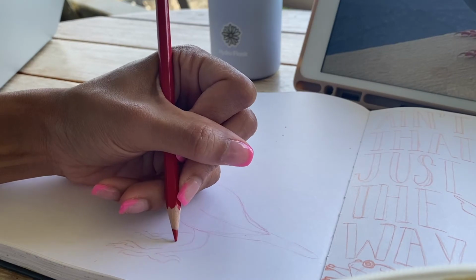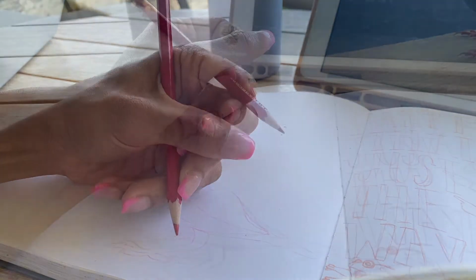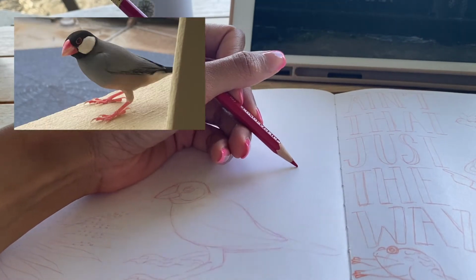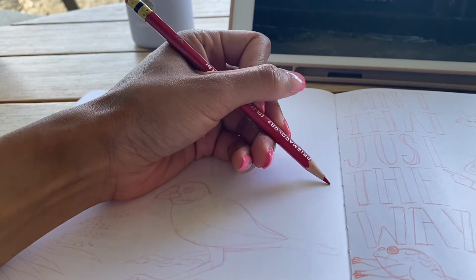The first thing I am drawing here is this bird that I saw in Hawaii, and it looked just like a puffin. I don't know what it's called, but look at this guy. He was so cute. He got really close to us, so I took a little picture and I knew I wanted to draw him.